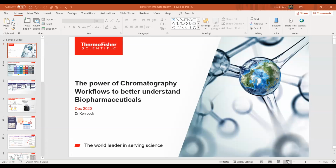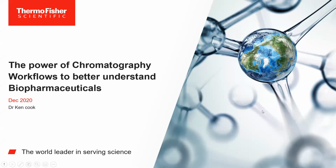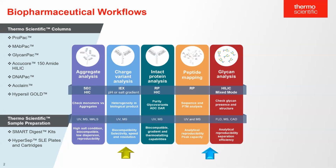What we're going to look at here is the power of chromatography. Denis and Min have both given a good explanation of how you can run methods and what the equipment looks like. Now I'm going to give you an idea of some of the applications we can actually use for that.